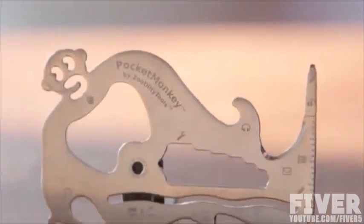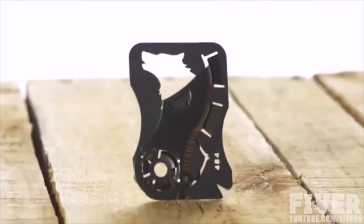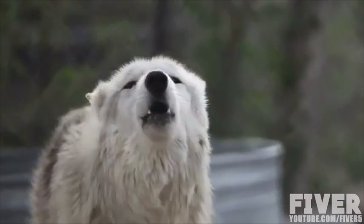With Pocket Monkey, I used a monkey to represent the personality of the tool. With Wildcard, I kept that trend going. Wildcard has a wolf cutout that doubles as a bottle opener. The wolf embodies the nature of the tool, agile yet powerful.